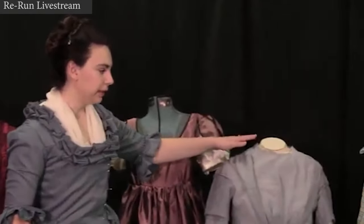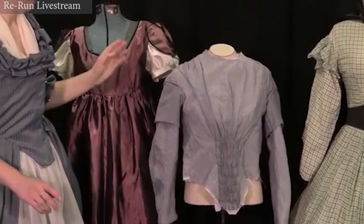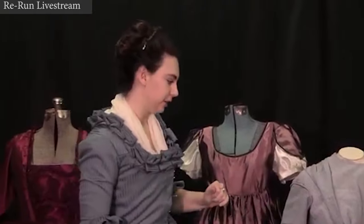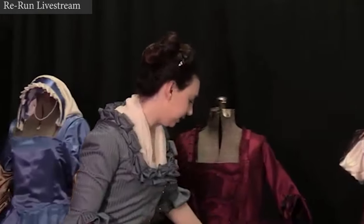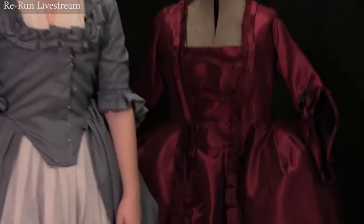The sewing machine was invented in the 1840s, so about the time of this dress here. And then we see construction of garments change to be more sewing machine friendly as we go down in fashion history. But yes, I think the part that took me the longest with this dress was this trim, because I box pleated all of it and then I sewed all of it. I don't even know how many yards, but it was a lot.